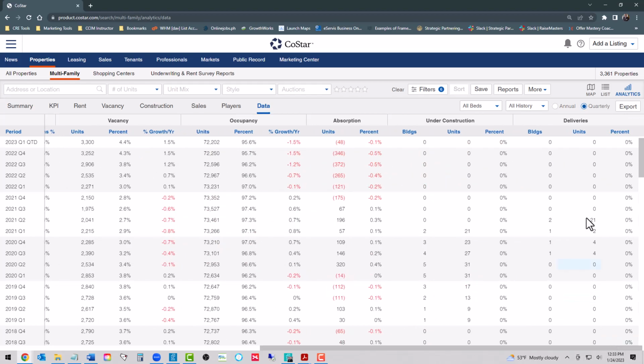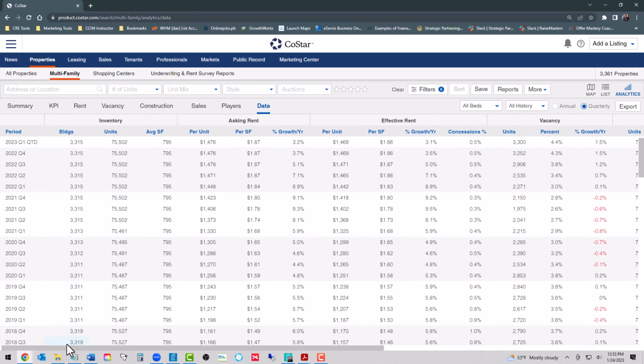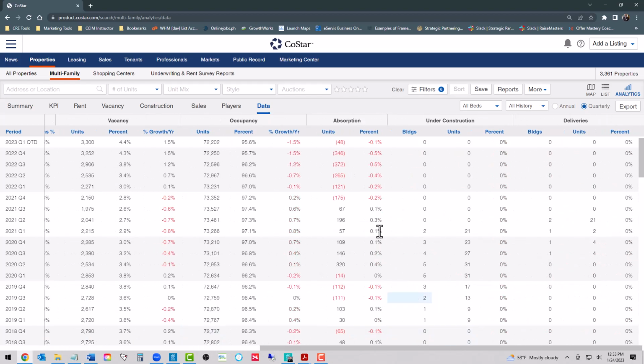Let's look at our absorption. There shouldn't be any deliveries because these are C properties. And as I suspected, because of that vacancy increasing and occupancy decreasing, they are losing people every single quarter, albeit a small amount. Only 0.2%, 0.4%, 0.5%, 0.5%. A small amount compared to, if you remember, there are 75,000 units in this market. So is 346 going to put a big dent in it? Not necessarily, but it is going to increase your vacancy.